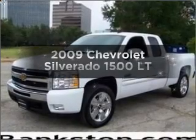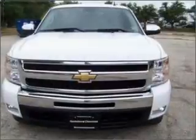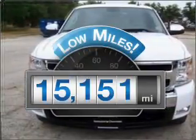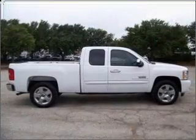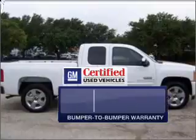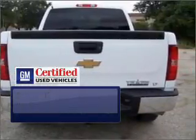Check out this 2009 Chevrolet Silverado 1500. This is the set of wheels you've been looking for. With low miles, this automobile will take you far and get you where you want to go. With a powerful 8-cylinder engine connected to a smooth shifting automatic transmission, get value, confidence, and protection all in one vehicle with this GM certified ride.